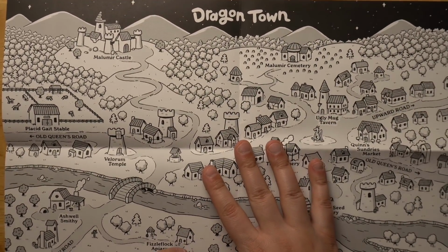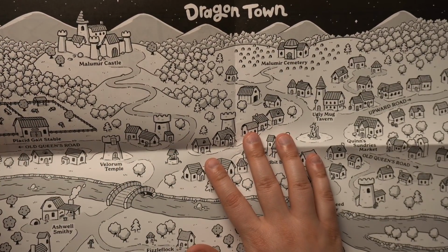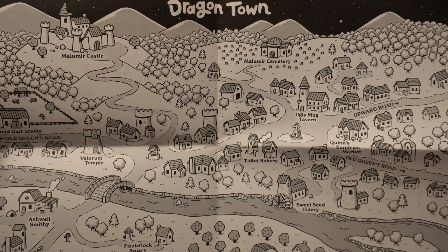It is a little town. We have a castle over there. There is a dragon there who's the mayor of the town, and he has gone missing. No one's seen him for a while. And all sorts of other problems are cropping up in the town that you can investigate and try to solve.